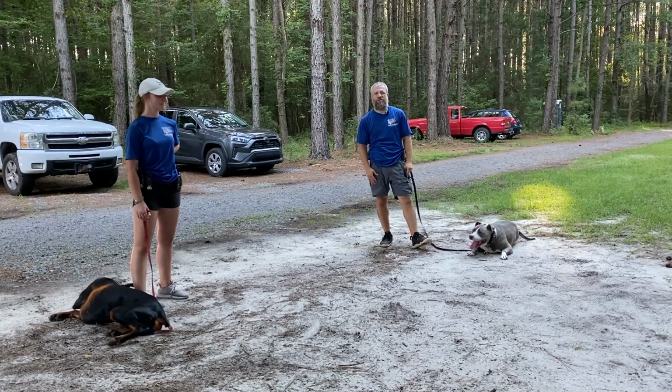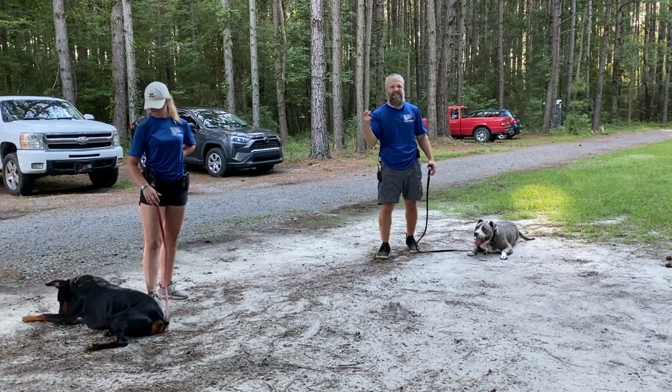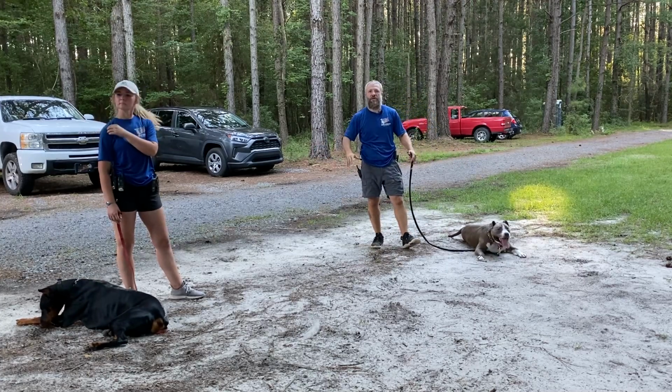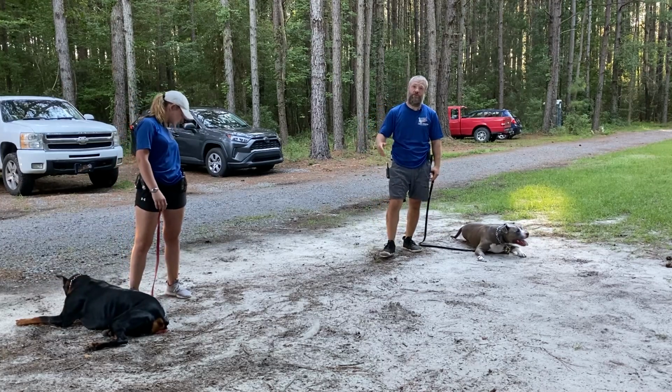There's many ways that you can do this. Proximity under structure is key, right? So not allowing that initial interaction when tensions are high, when arousal is high, just letting the dogs be in proximity of each other, get used to each other, have a chance to sniff each other, all that kind of stuff. Then we go into the interaction from there.